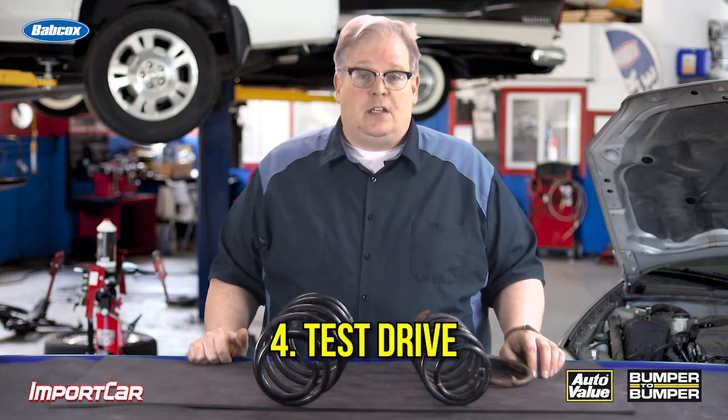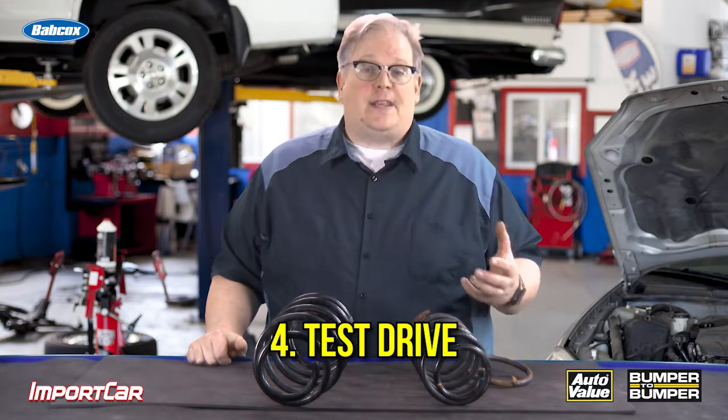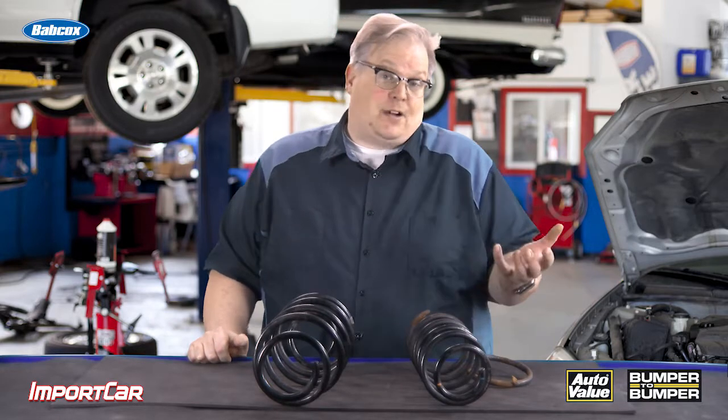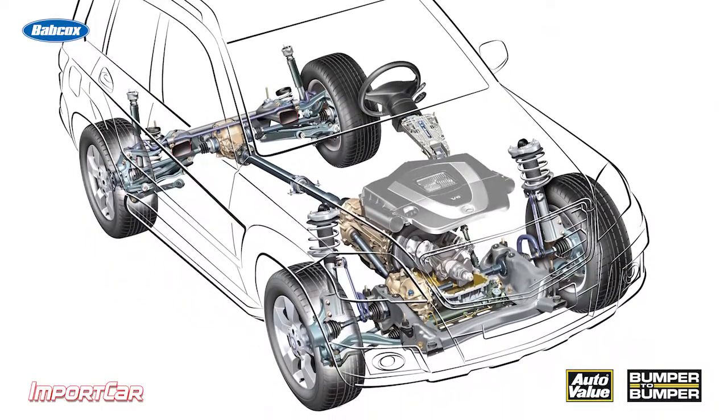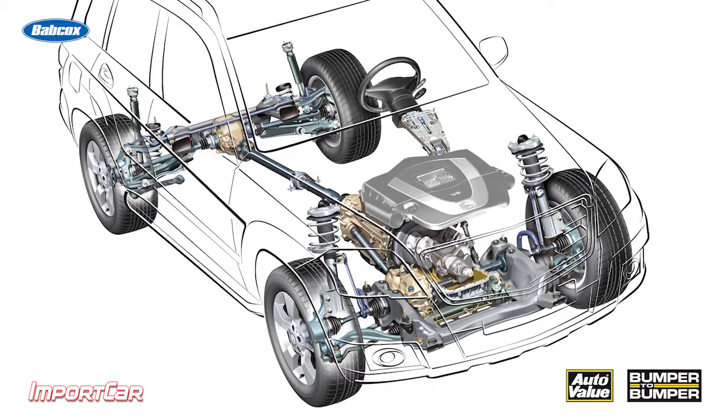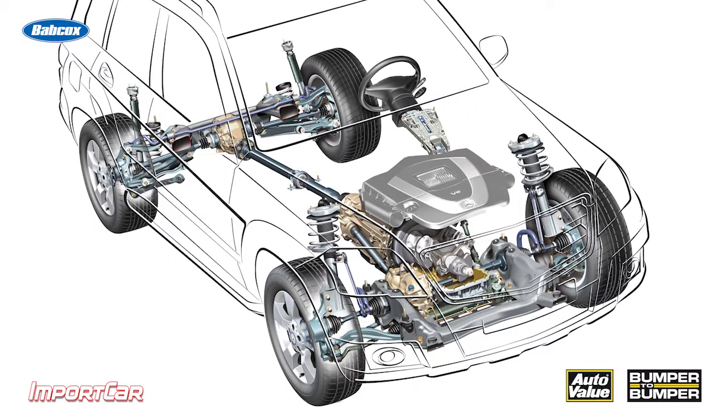Number four, always go for a test drive. With ride control components, they degrade slowly. So the customer's not gonna notice because they drive the vehicle every day. You are a fresh person in that seat and you could tell if it's diving too much during braking or shifting too much under cornering. So go for that test drive. To test out the ride control, you don't have to go faster than 35 miles an hour to get an idea what's wrong with the ride control.